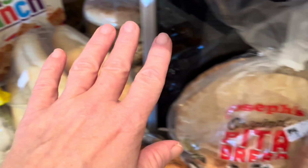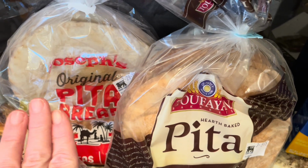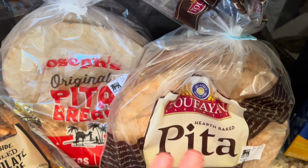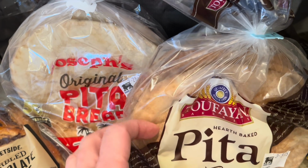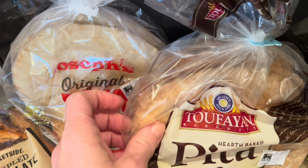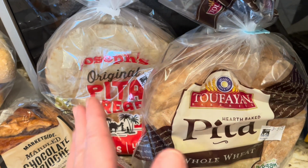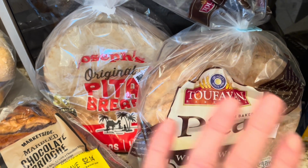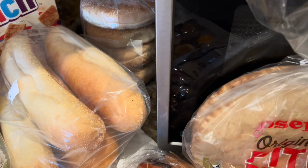Ooh, we got some pita. These are really, really good. Our family isn't fond of them, so I will give them to my mother, and she will probably put one in the freezer and then eat the other one. She loves these with tuna, a little bit of lettuce, a tomato. This is her sandwich.